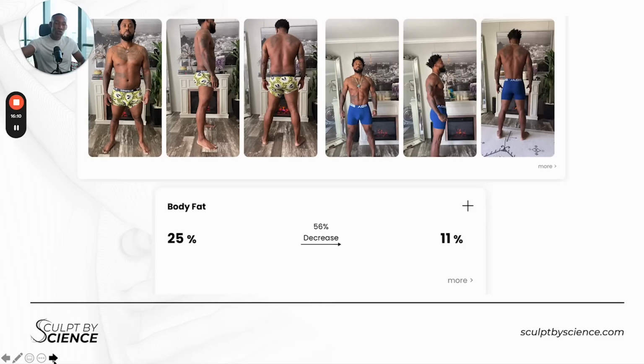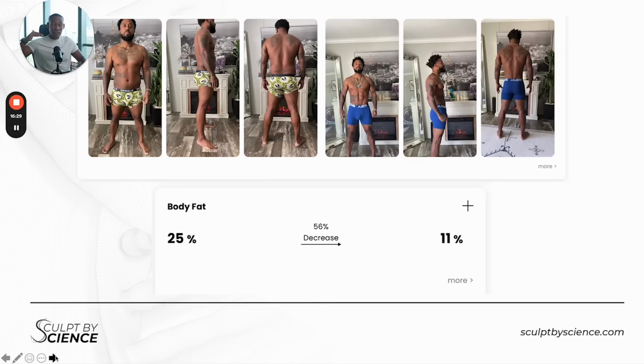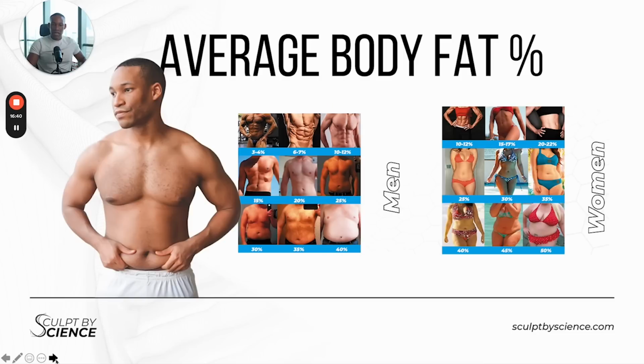So just to show you how accurate the math is, he went from 25% all the way down to 11%, decreased his body fat by more than half. And that is how we determined it, right? So just to show you that when you set goals like this, you know exactly what targets to hit, and the likelihood that you hit it goes from 50% to like 90% because now you have targets. And you can see Tori has veins coming up his abs. Undoubtedly, he hit 10%, right? So let's move on. So calculate your own body fat percentage.